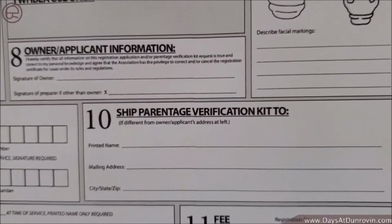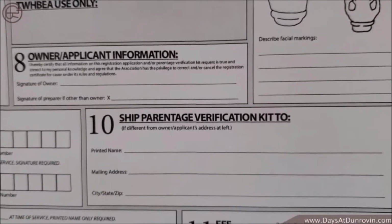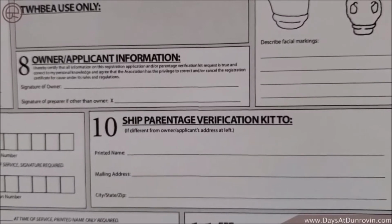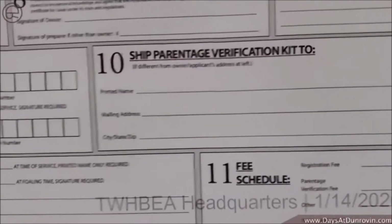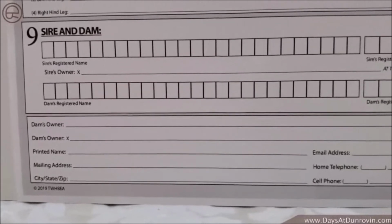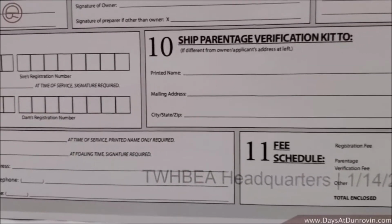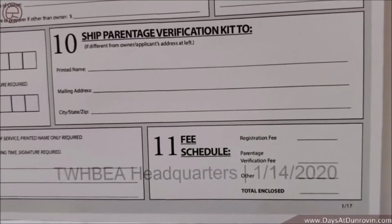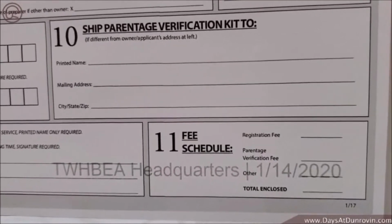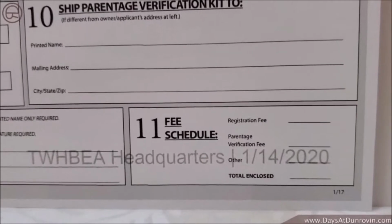It's a little bit less traumatic for the horse. Sometimes you miss a vein, and I'll kind of show later on how I would expose a vein on a horse and be able to hit it maybe a little bit easier. All of the information is down here for the dam's owner, signatures, and time of service, who owned it. They really want to track not only the animal's parents, but the owners, because that can change between the time that the foal hits the ground till the time you're going to do the registration. So, and then of course a fee schedule.